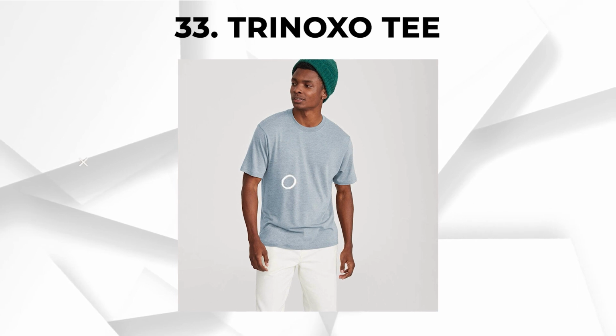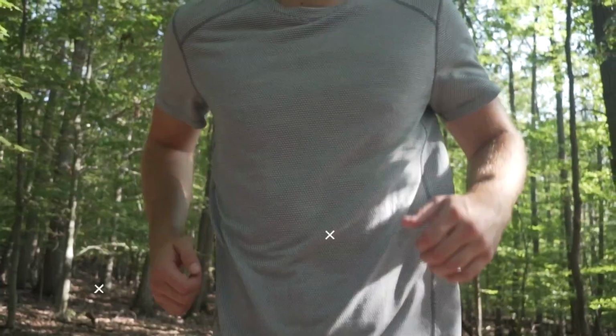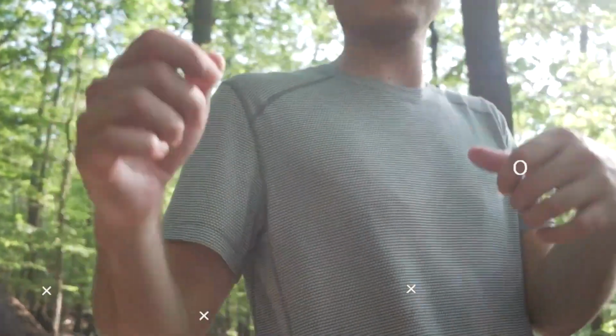33. TRINOXO T. A t-shirt made of recycled crab that fights odors? You did read that correctly. The substance used to make this plain t-shirt, chitosan, is derived from the exoskeletons of shellfish.